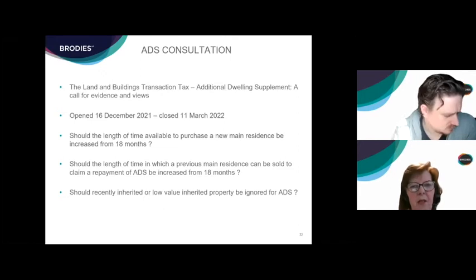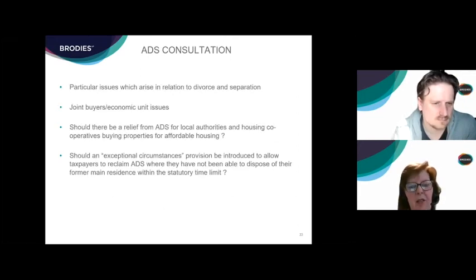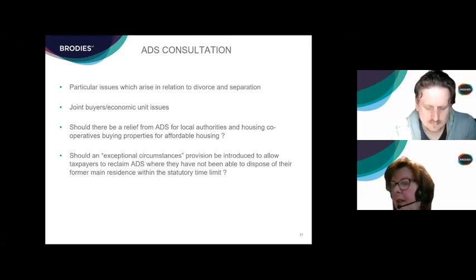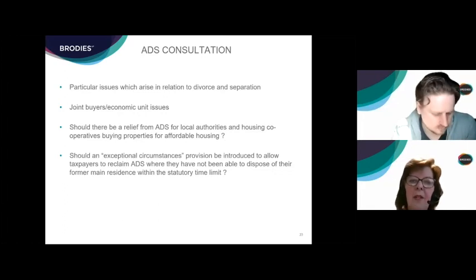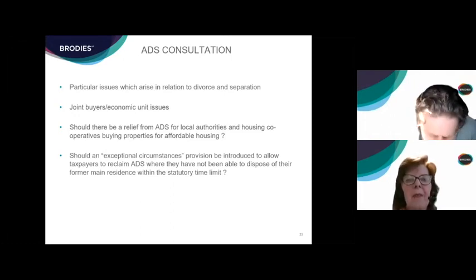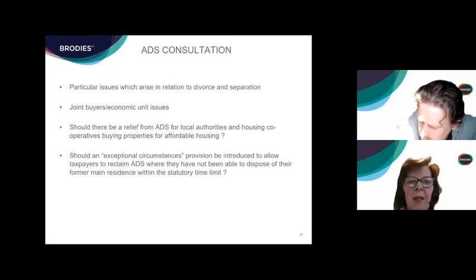The next question on the next page deals with divorce and separation. Because of the joint ownership rules, which Bob has mentioned, even when a marriage has broken down and the parties have separated, they're still caught by the joint ownership rules, which means that the party leaving may well have to pay ADS on the purchase of a new dwelling. So what should be done about that?